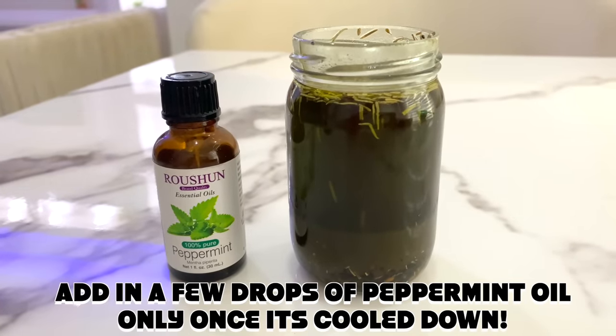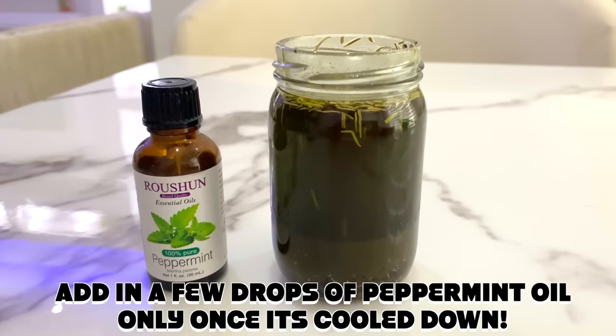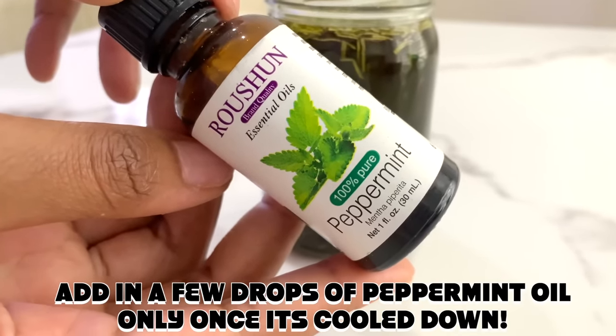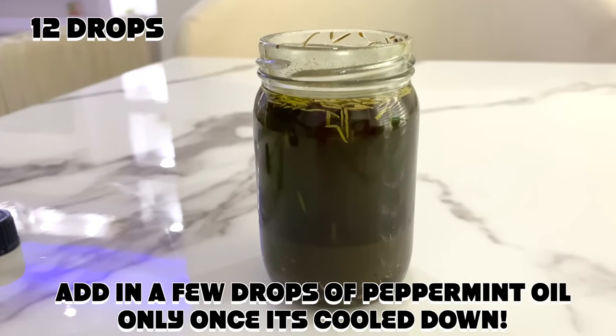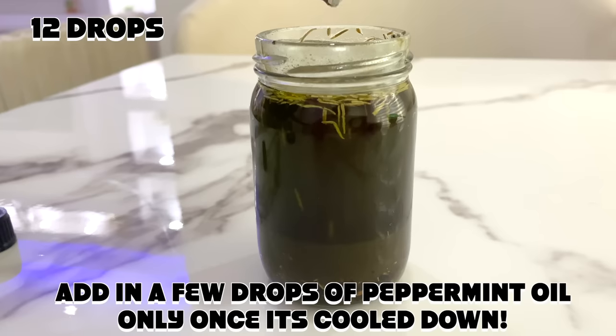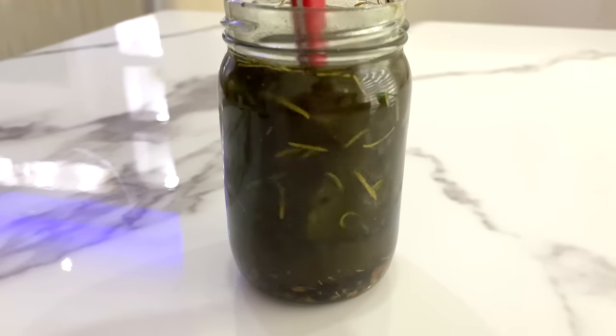Boiling, this is the best time to add in your essential oils. This is because the double boiling might reduce the potency of your essential oils and it can actually evaporate. So now we'll be adding 12 drops of peppermint oil. The menthol in peppermint oil is known to improve blood circulation in the scalp, thereby stimulating hair growth.